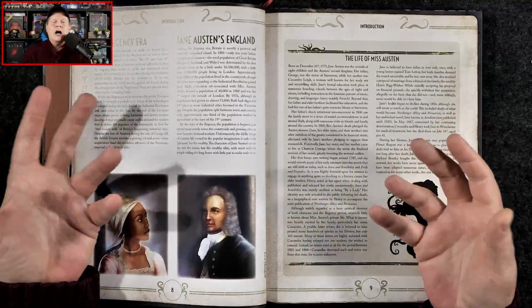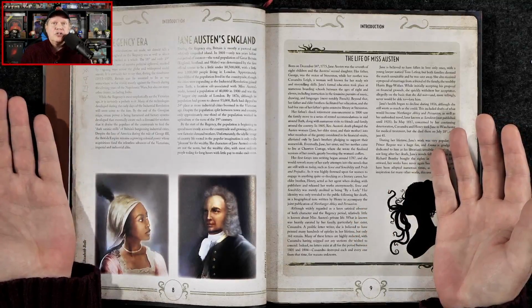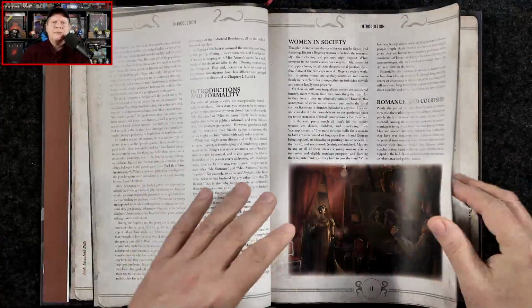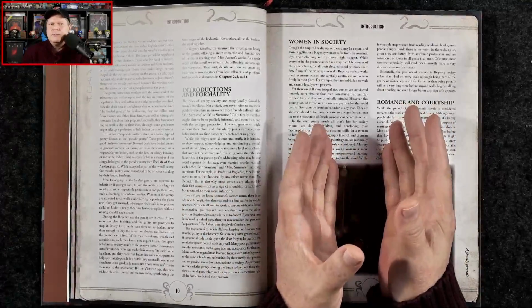So we get a discussion of the Regency era. Also, we get some information about Jane Austen, too. We get information about her life, as well as kind of the focus of her novels.